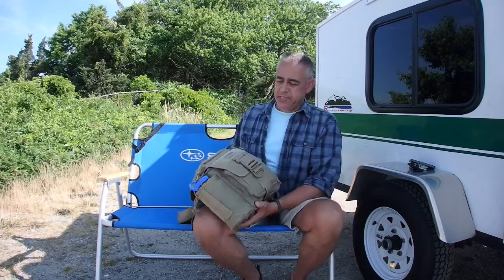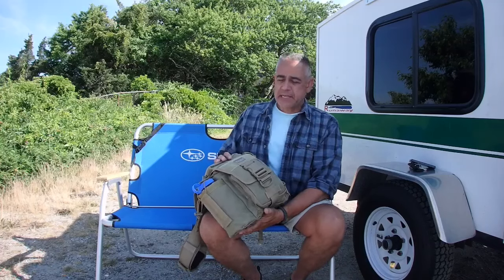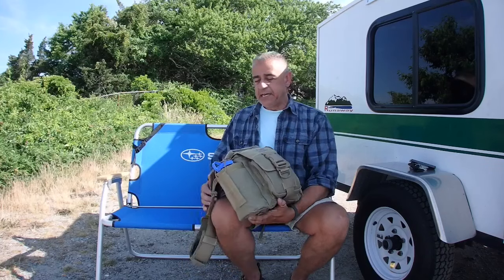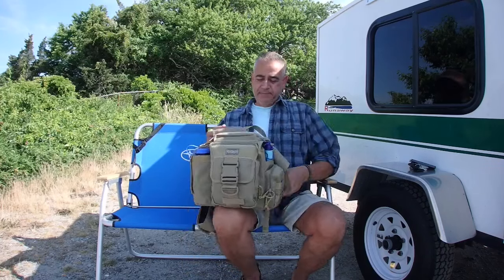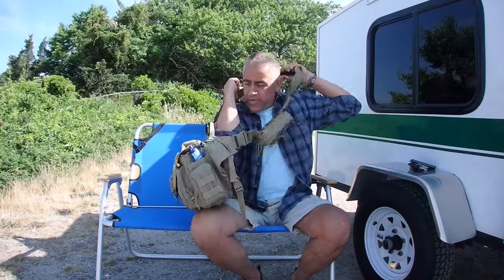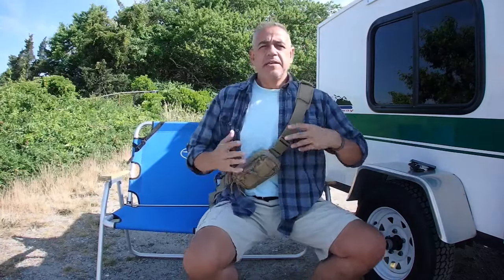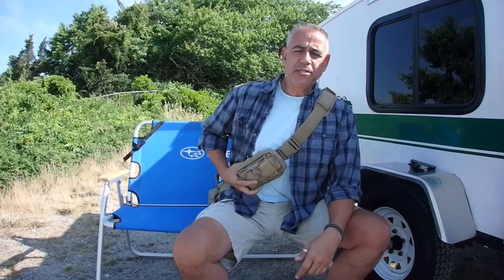This is from Maxpedition. This is the Maxpedition Jumbo Versipack. It's a good size pack. I've actually used it before for an overnighter. If you don't mind going minimal, it's a good bag for that. It does have a lot of versatility to it. One of the great parts is that it's a sling bag. So when you wear it, it rides behind you.